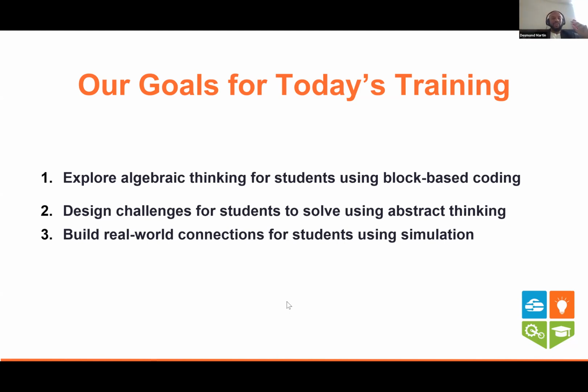And then finally, we'll talk about how we build those real world connections between mathematics, the abstract concepts and motions that we see in the simulation using the drones, and things in real world scenarios and problems that we'll actually be able to solve.